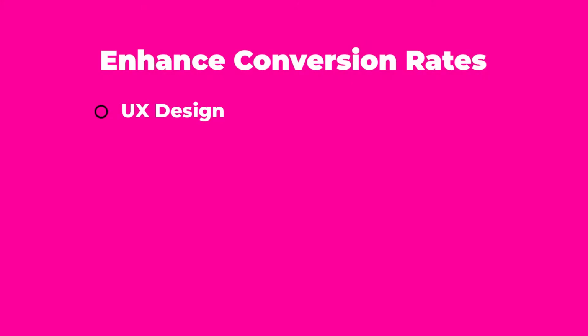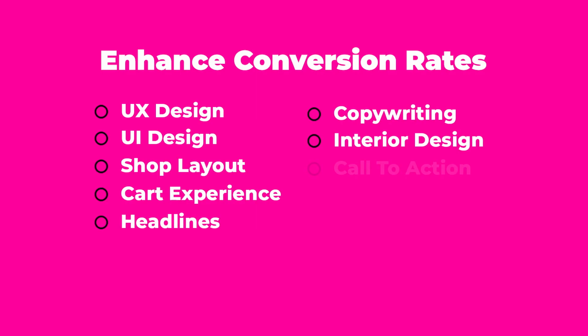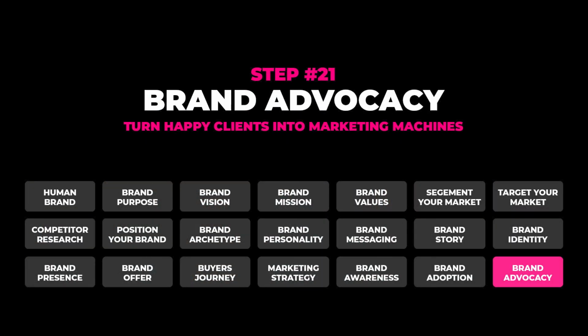Now, there are many ways that might improve your brand experience to enhance those conversion rates, including UX design, UI design, shop layout, cart experience, headlines, copywriting, interior design, calls to action, sales support, and email sequences. So analyze your visitors and watch how they respond and optimize your experience to guide them more effectively to your inner circle.